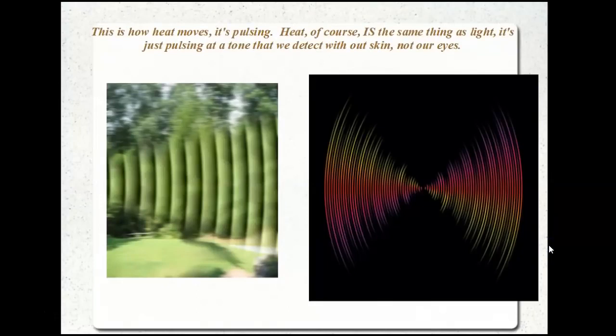And this is how heat moves. It's pulsing. Heat, of course, is the same thing as light. It's just pulsing at a tone that we detect with our skin instead of our eyes. So you can think of it, going back to the colours, you can have your range of 7 colours, and they can be really bright, really dull, really faded out, really deep. There's different levels, and the level that this pulses at, we perceive as heat.